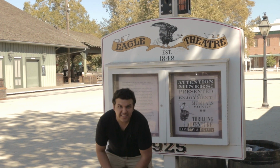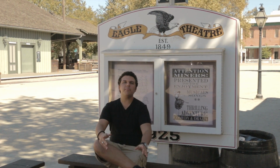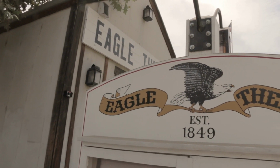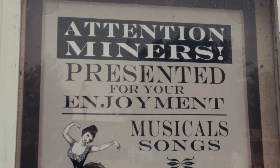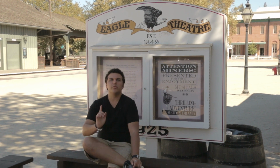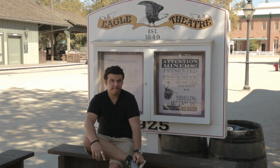Not so original is the Eagle Theater. It was destroyed by floods, but was rebuilt as a replica and still has some children's plays here from time to time. An interesting part is that the Eagle Theater was the first building made in California that was specifically to be used as a theater.